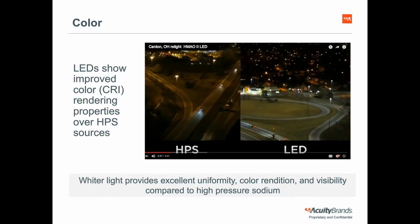So we've talked about lumen maintenance, we've talked about uniformity, and we've talked about the amount of energy use that we've seen from a performance improvement with LEDs. Lastly, you can see from the slide that color plays a big role in improving visibility on roadways as well. You can just look at the side-by-side image that we've got here. Whiter light provides even better uniformity and even better roadway conditions for motorists. And I think the advantages of a whiter light source are pretty clear in the slide.